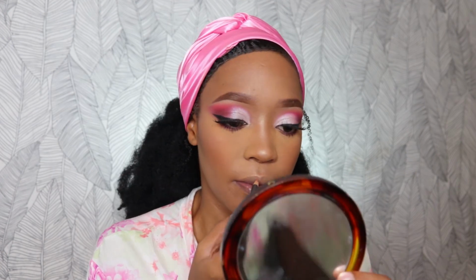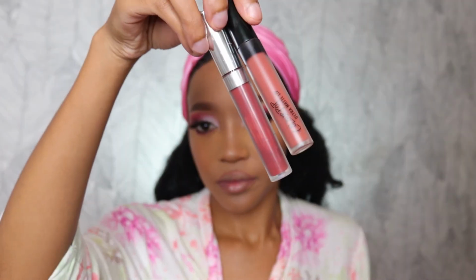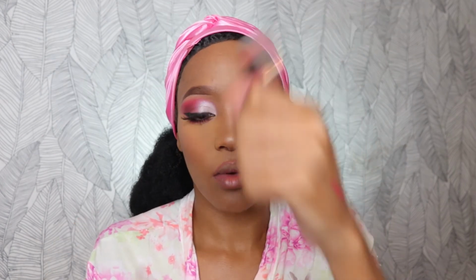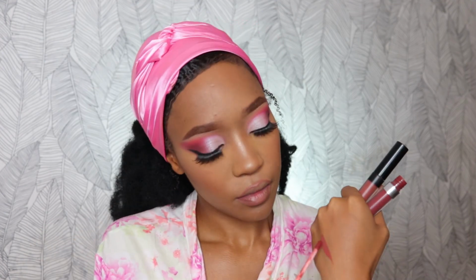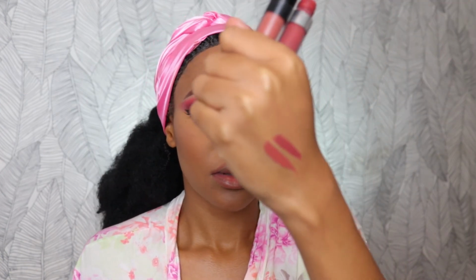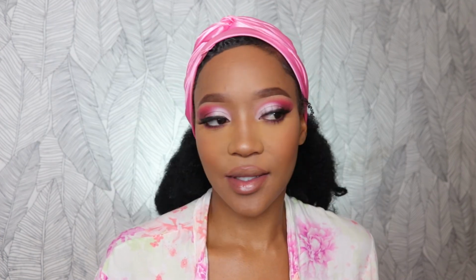Smudge lip liner. This is ColourPop. That's that one. It's dry. They are very, very similar. I think I'm gonna go with this one. I'm just popping on a bit of moisture. I love it. I really do.